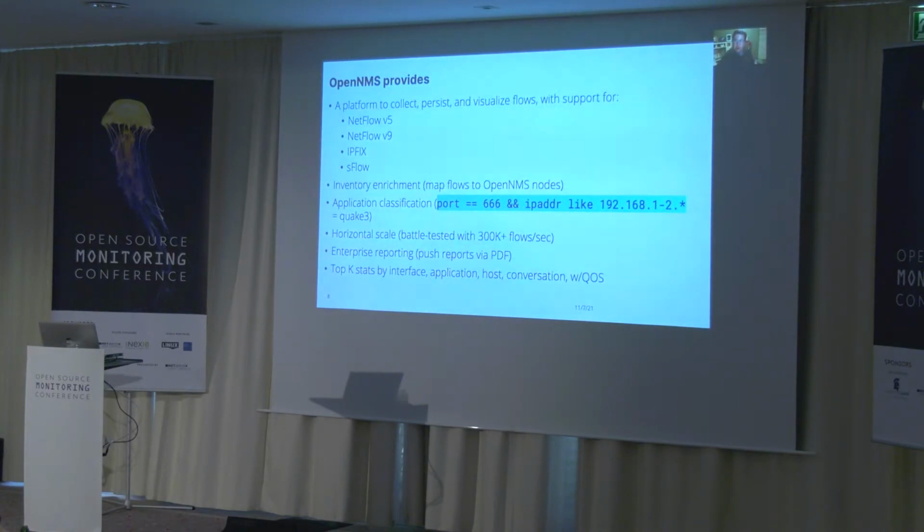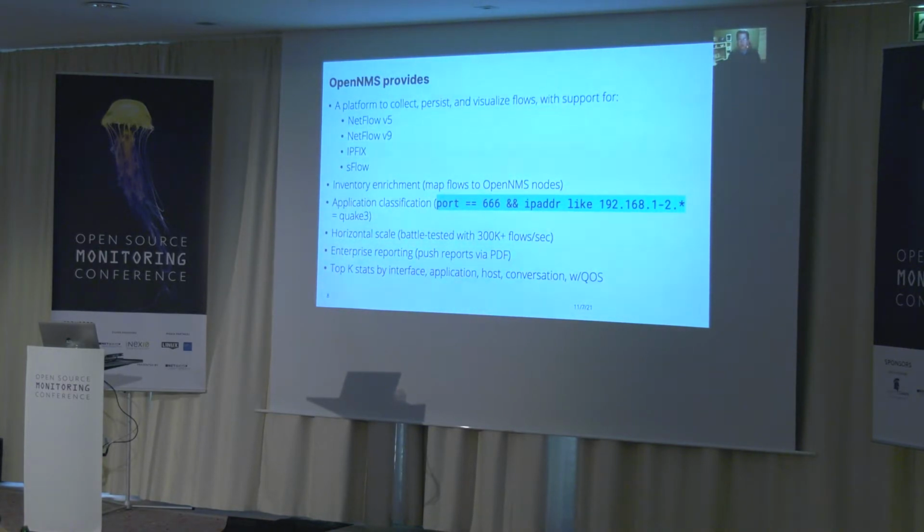In addition to that, OpenNMS also has a flow classification engine. You can write rules to identify flows based on their various attributes and sort them into application buckets. We ship a ton of canned rules, I think based on essentially the etc services file, and you can easily create your own using a syntax like the one highlighted here in blue, so that, for instance, when you visualize traffic like this in the dashboards, you can see the flows labeled as Quake 3 instead of UDP 666.